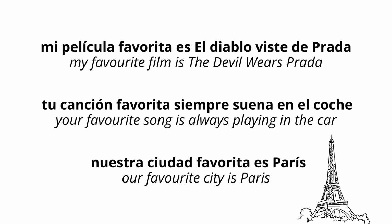Nuestra ciudad favorita es París. Our favorite city is Paris. La asignatura favorita de Pedro es arte. Pedro's favorite subject is art.